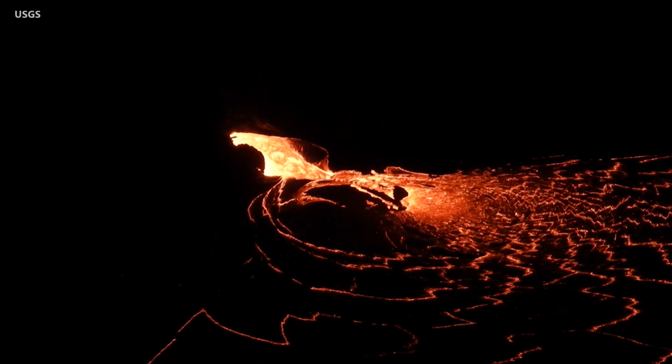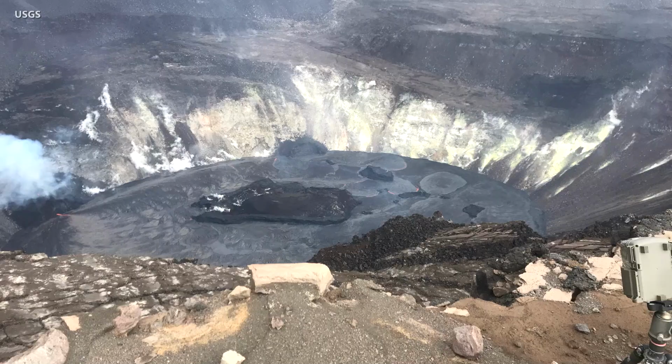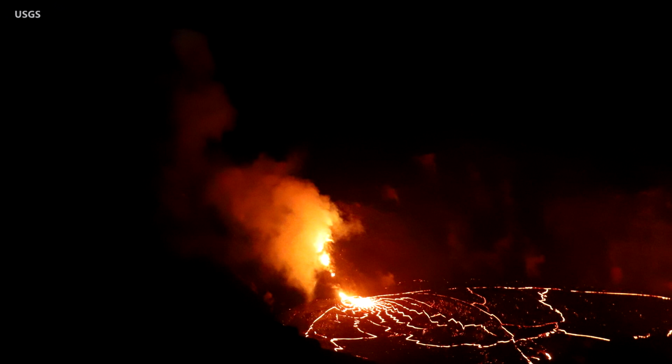Kilauea volcano is still erupting at the summit caldera, but with what appears to be reduced vigor in recent days. Today, the Hawaiian Volcano Observatory noted intermittent spattering from the west vent in the summit crater. All other vents are quiet. As of 4 a.m. this morning, the lava lake was measured at 587 to 591 feet deep.